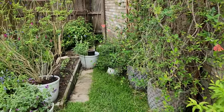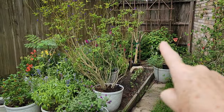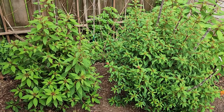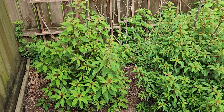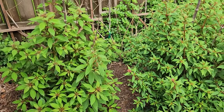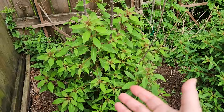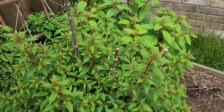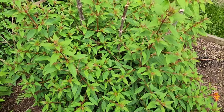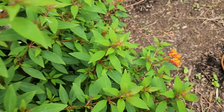So when I look at my garden this way, I want to go in the back. And the Hamelia patens, or firebush, is coming along and growing nicely. I have two on the ends. That one in particular is a large leaf. And then I have a smaller leaf, and it is starting to bloom.